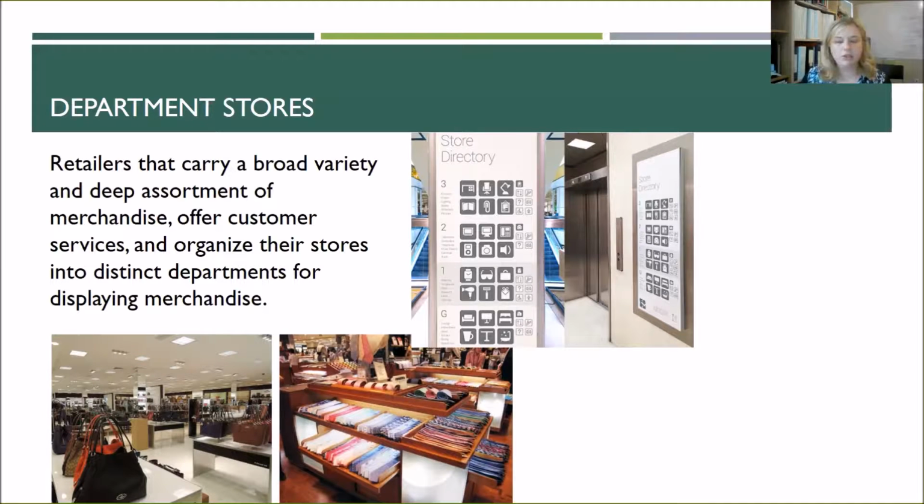So some of the largest department store chains that are currently popular in the United States include Macy's and Kohl's. And one of the oldest and most traditional department stores in the United States is Sears. And Sears has actually experienced a lot of ups and downs in recent years because, as we talked about on the first day of class, they haven't necessarily kept up with trends or put money and resources into visual merchandising.